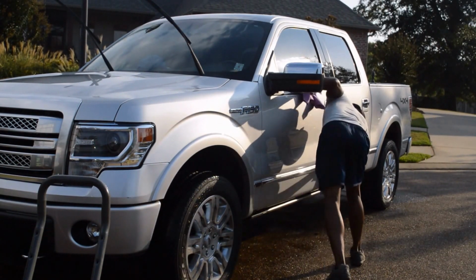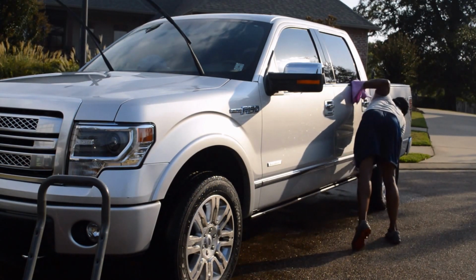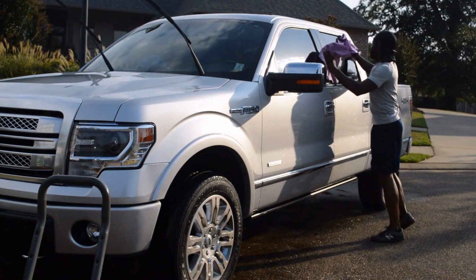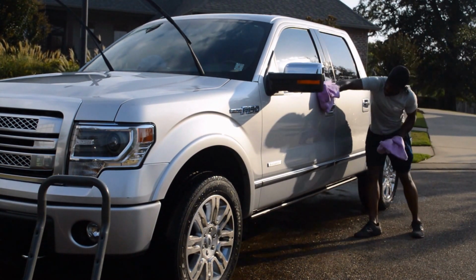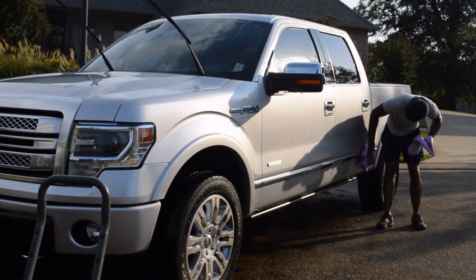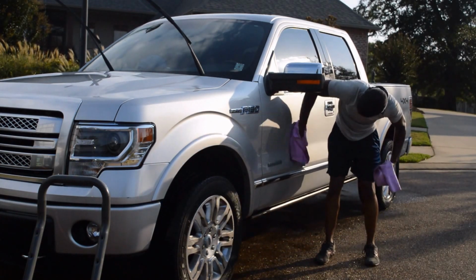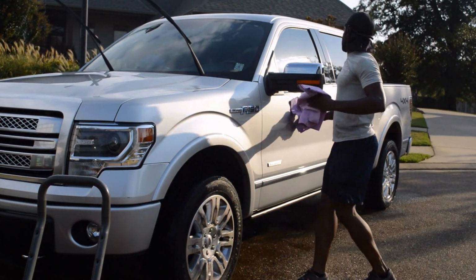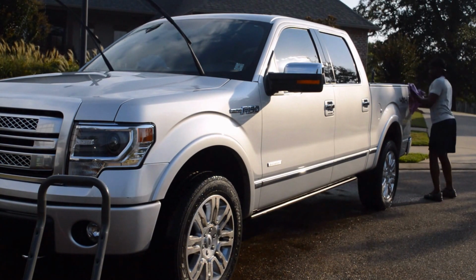But what I'm doing now is I've got some Shammy, and I love these things because they absorb so much water, and you can wring them out, and all the water comes out, and you just keep wiping. It's not hard on the paint. It does a good job, and I've been using them for years.